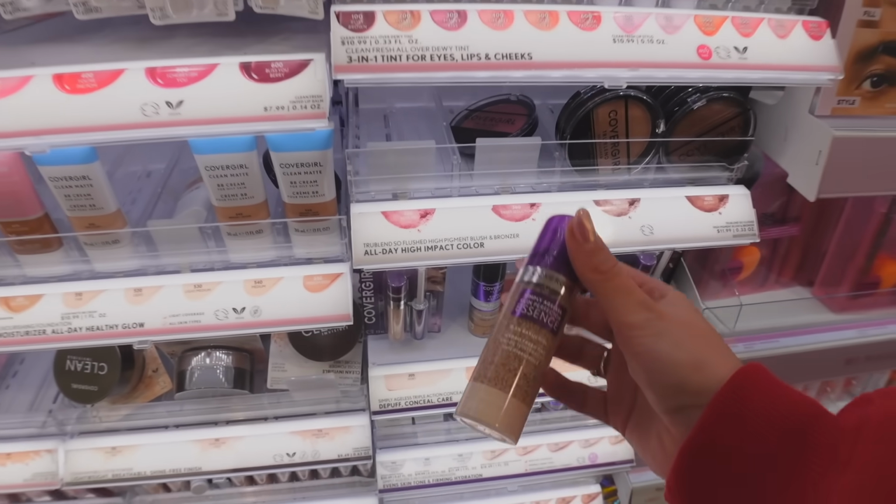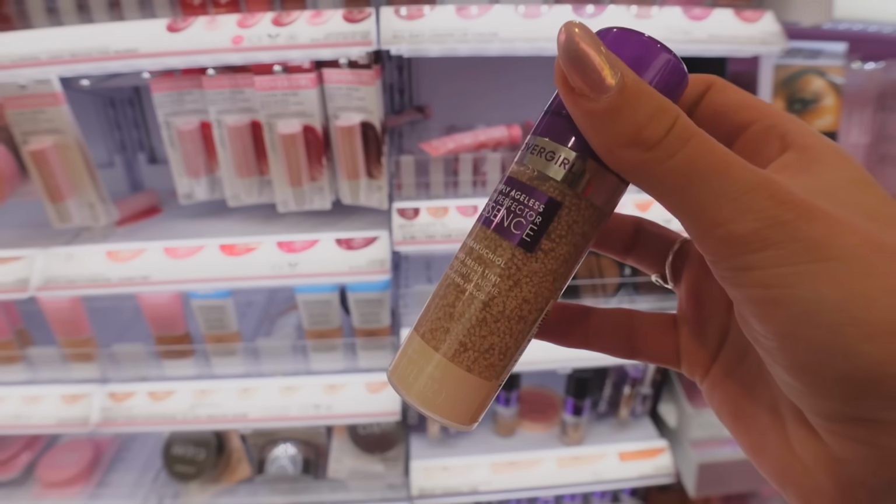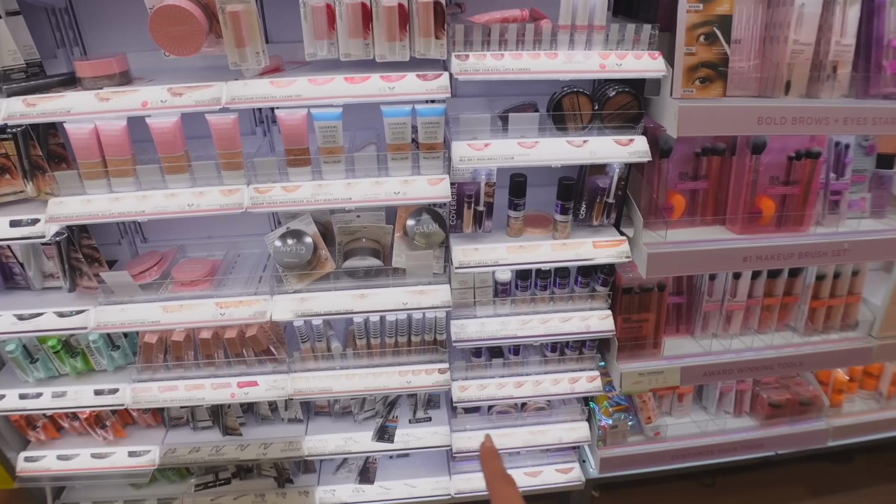So I am seeing this Skin Perfector from CoverGirl. This is the one I was talking to you guys about for the dupe of the $50 one, but I'm not seeing any other ones down here.